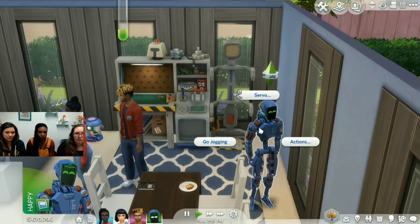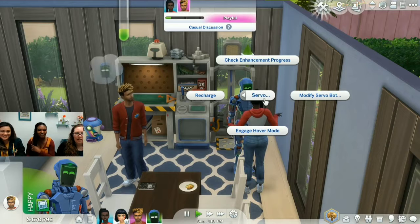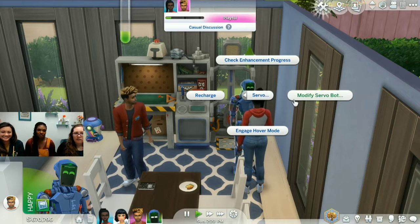Okay. So, popular question, can you woohoo with Servo? The answer is yes, you can woohoo with Servo. That's what you want to do. But Servos cannot procreate.